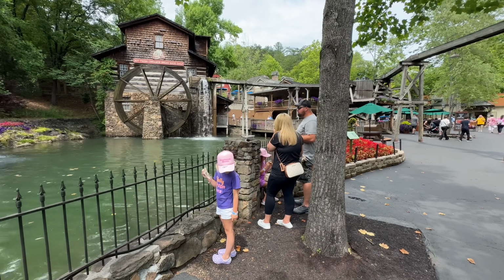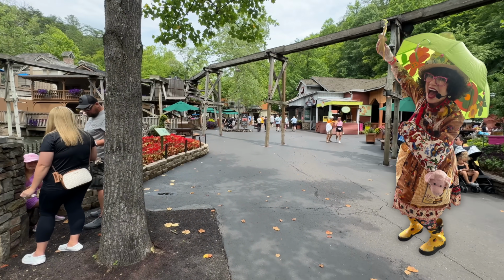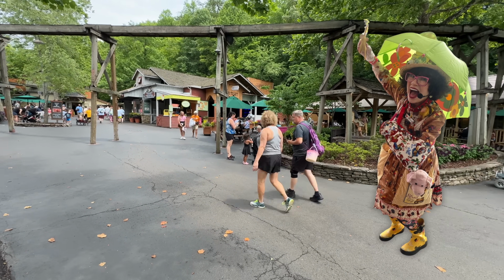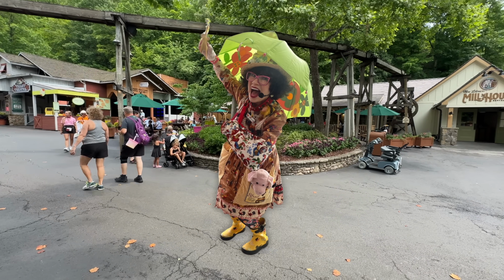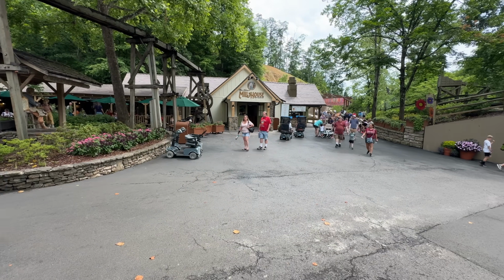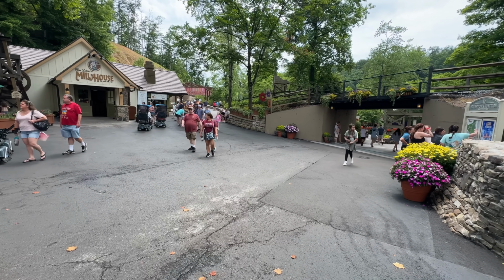There's one thing that we're missing in this video, which would be Miss Lillian. I haven't seen her. She's normally around this corner. So I'll have to catch her on our next time here. I always seem to miss Miss Lillian. But it's turned out to be a beautiful day to be here at Dollywood.